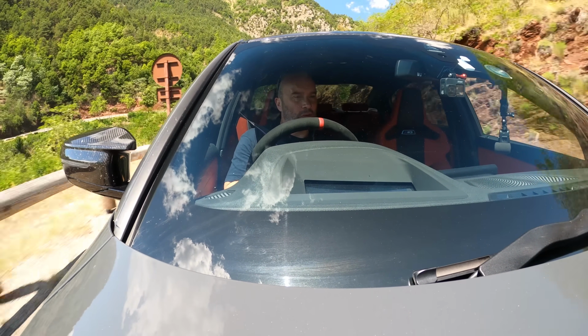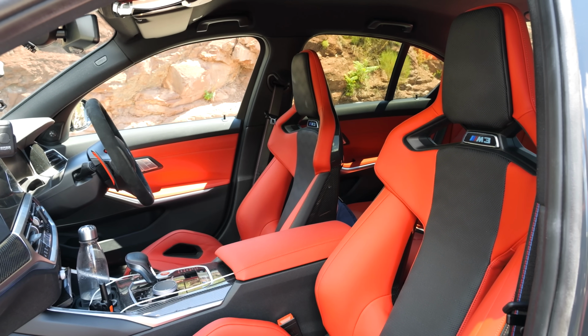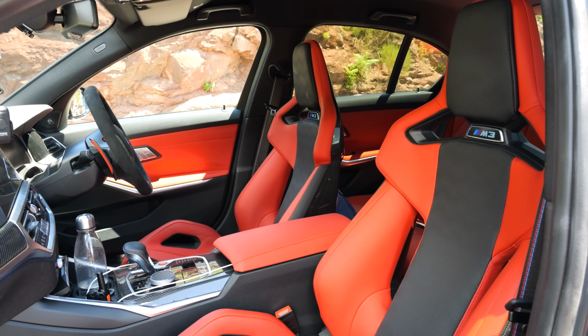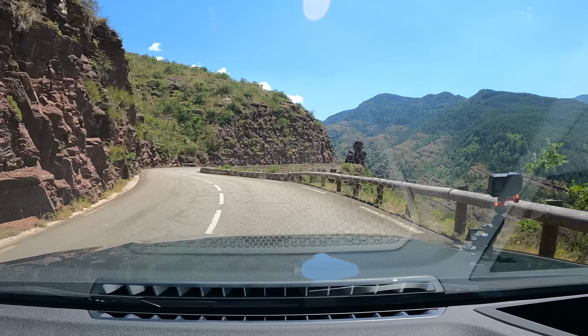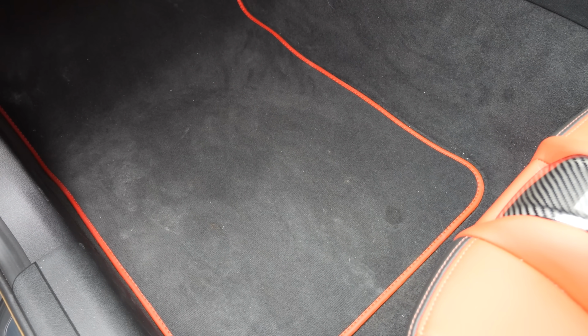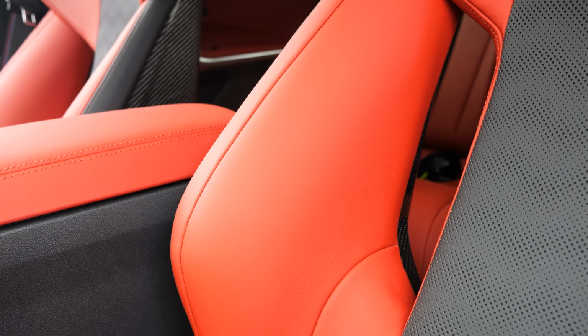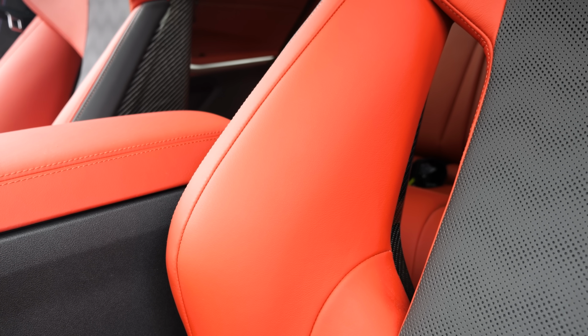In terms of the options I went for, well, let's start with the interior. Fiona Red Individual leather, I absolutely love it. I've discovered a few things about the Individual interior. Firstly, you get the piping around the floor mats, which Tony pointed out when we were ordering the car. But also you get leather on these side bolsters, whereas you'd normally get Alcantara on some of the other, or all of the other leather options that aren't Individual.